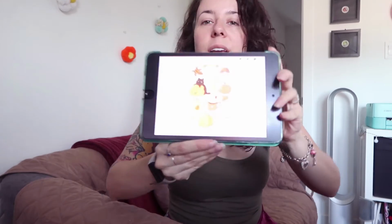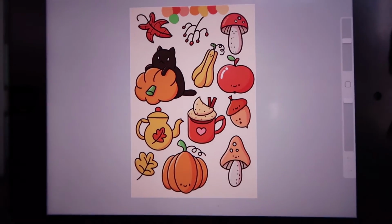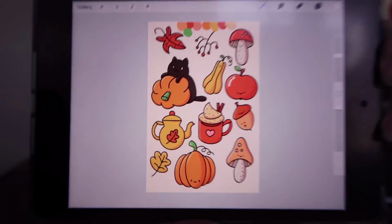So I wanted to show you guys all of the hard work I've been doing, and I did this all last week. I started doing the roughs last week, and then I've been doing all of my fills and my lights and my darks and all of that good stuff.